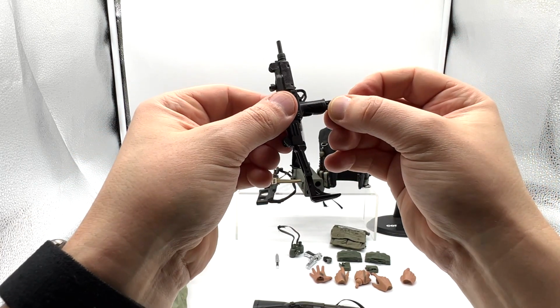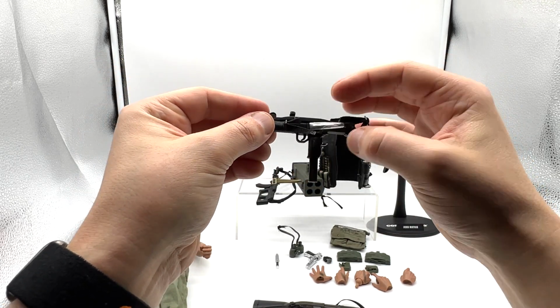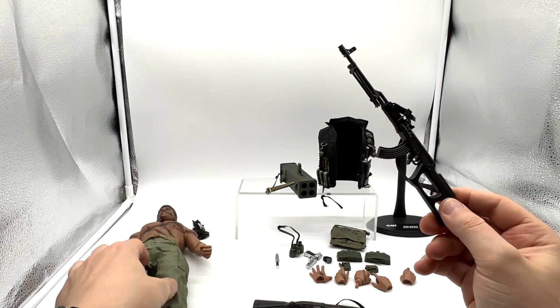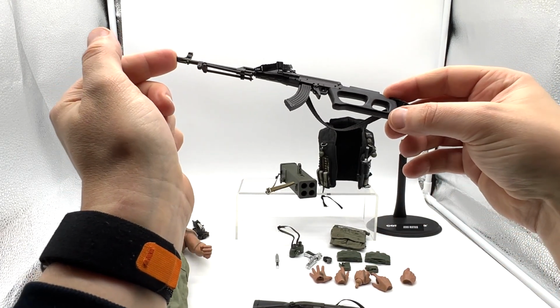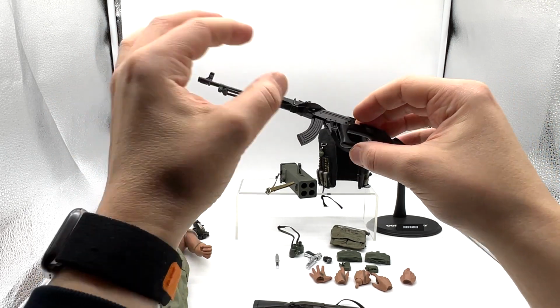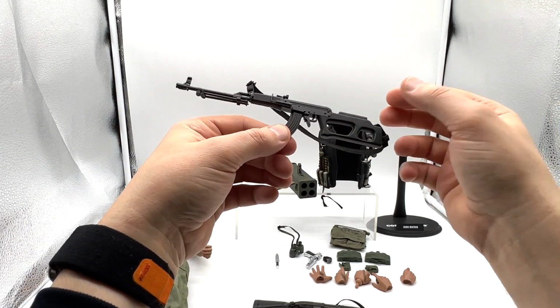And again, I haven't ever displayed him with this, so you can see on the sling there, it still has the original wrapping. This, I didn't know what this was called. I had to look it up. Now, I think it's the Valmet M78. I think that's what came up when I was trying to do a bit of research. Really, really cool piece. Again, super lightweight, it's all plastic.